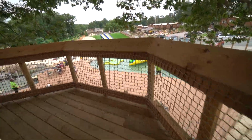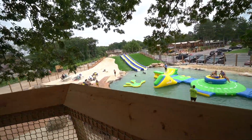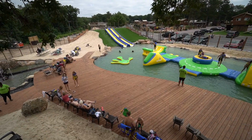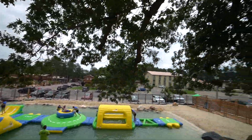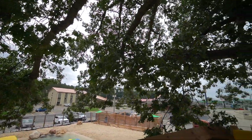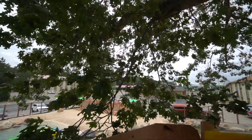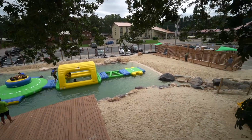Check out the little overlook. I mean, this place is unbelievable. Incredible bird's eye view of everything tucked underneath this beautiful oak tree. They worked very, very hard to protect it. Not only protect it, but to actually make it an important part of the overall design. Again, it really utilizes the facility.